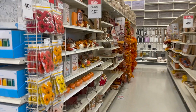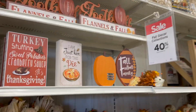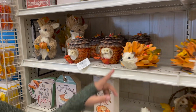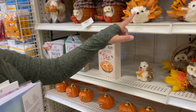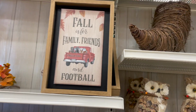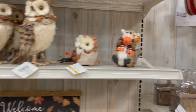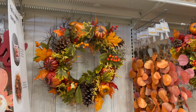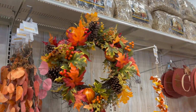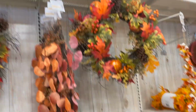We have reached the fall decoration zone. Fun! Oh my goodness. We should get a fall wreath, especially when it's that pretty. That's amazing.